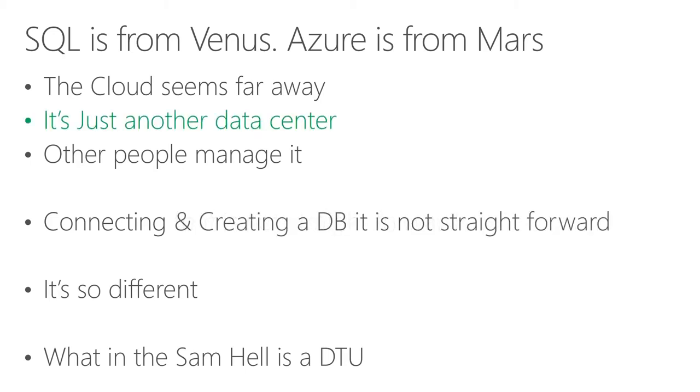things to keep in mind. The cloud seems far away. Well, it's just another data center. The fact is, whatever SQL Server applications you're working on, unless you're building a demo box, you probably don't have the server sitting underneath your desk.